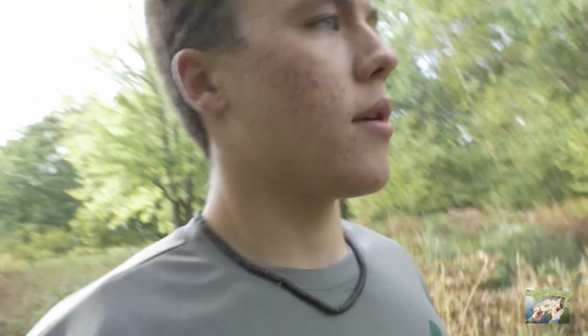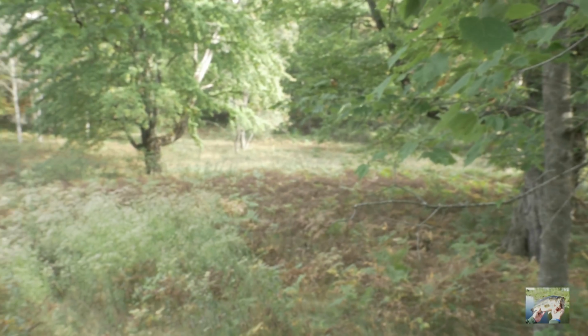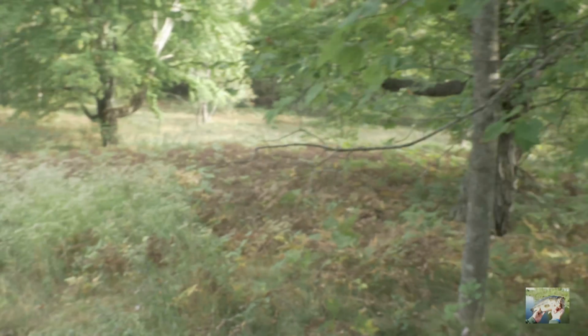I'm just heading down the hill right now to grab the first SD card out of the camera. We brought the laptop with us to check out pictures. We're gonna throw some bait out. There's a deer right there. See it? Didn't even focus. Probably didn't even focus. You guys probably didn't see it.